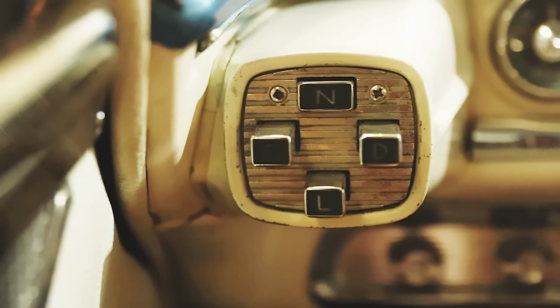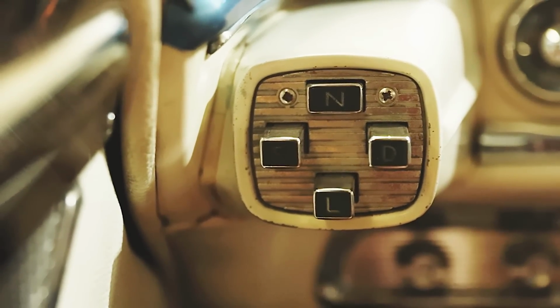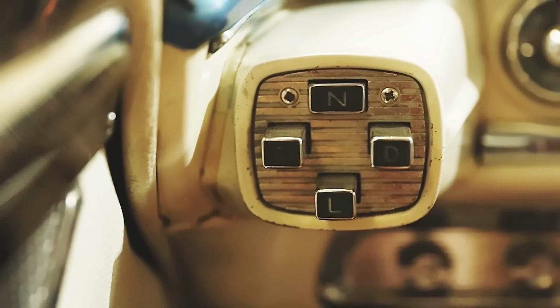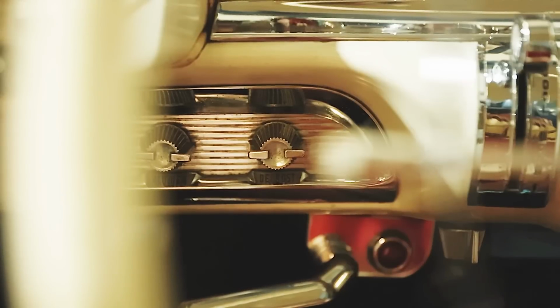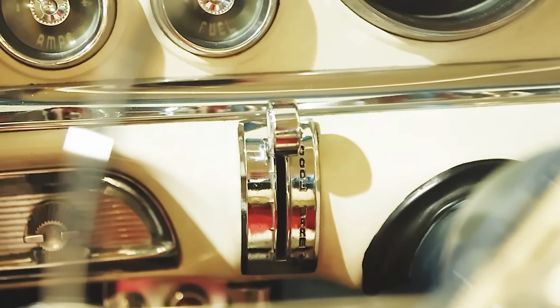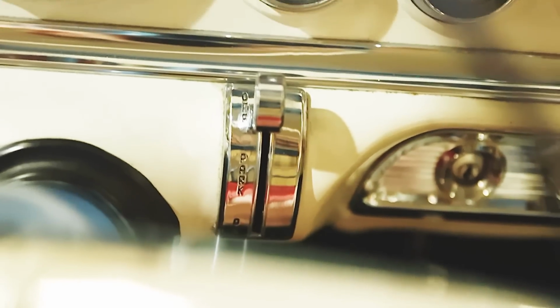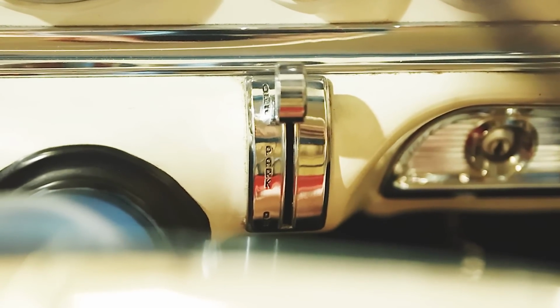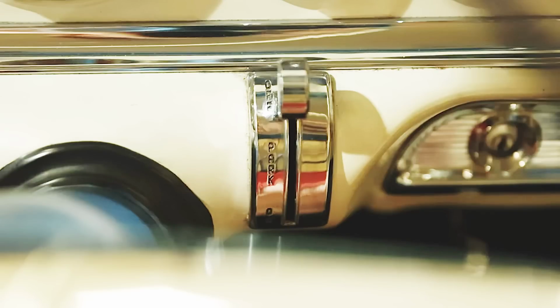On to the button switches and knobs, starting with the drive modes. Push buttons for the automatic transmission, neutral, reverse, drive, low, fan blower, defrost, heat, and ventilation slider. On the other side of the steering wheel, that is the parking brake or park function on a normal gear selector. At the top, it's off. On the bottom, it is on.